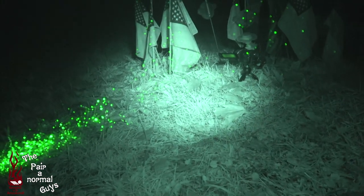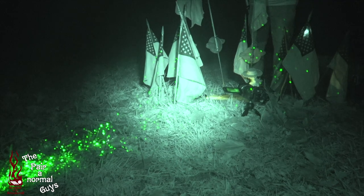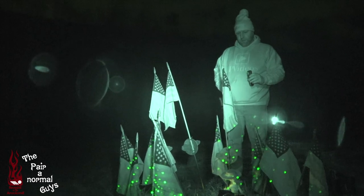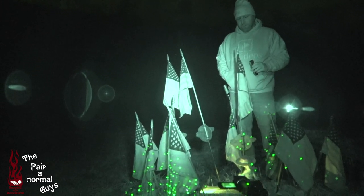Do the green lights scare you? That was almost an instant response. Yeah. The green lights will not harm you. If you want us to turn the green lights off, turn the flashlight off.